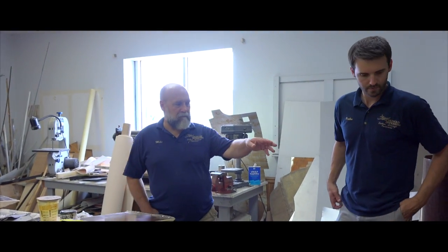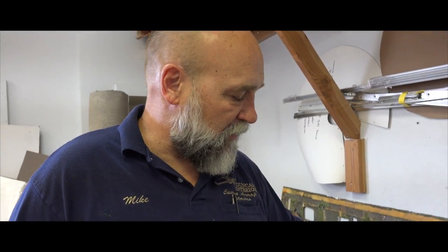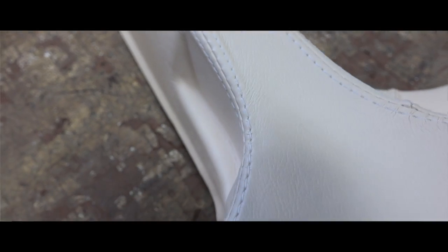Now, we've got the pieces, the ducting staged to be painted. And it's covered with ultra suede? Yes. And it's gonna have a nice French seam around these edges, which will just give it a look that blows everything else away.